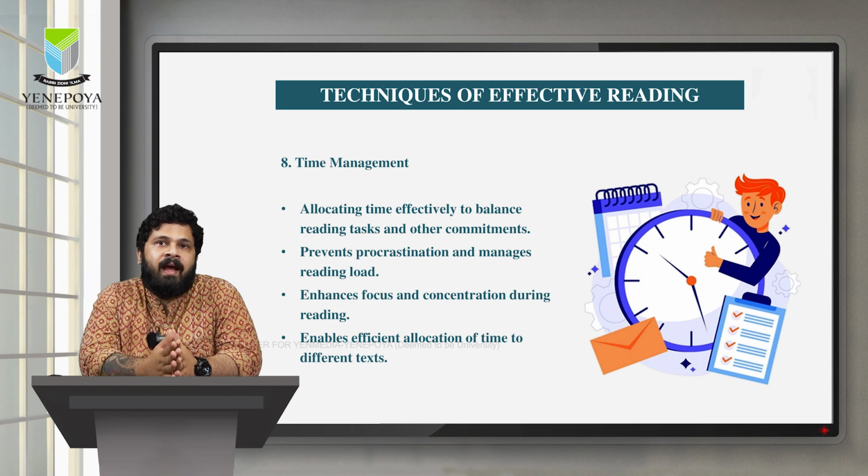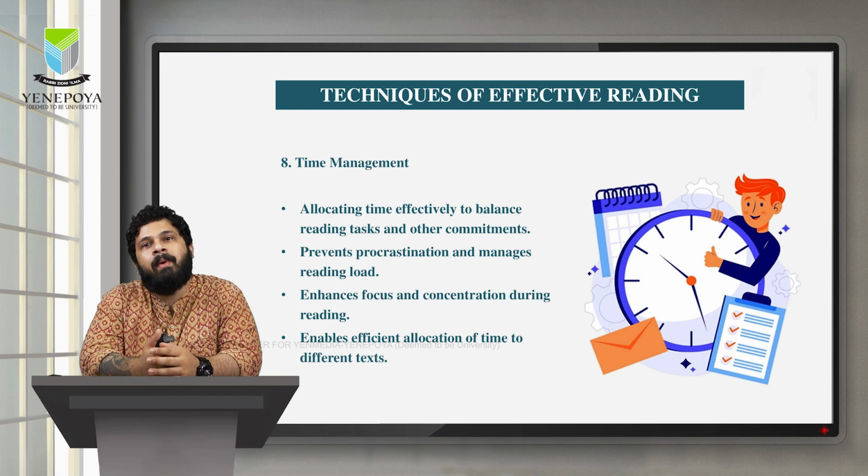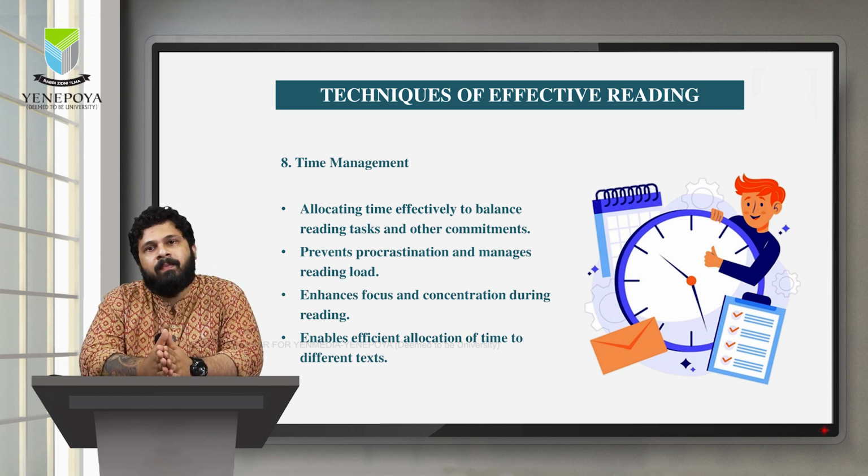Allocating specific time periods for reading allows you to create a focused and distraction free environment. Knowing that you have a defined time frame helps you concentrate better on the reading material without being distracted by external factors. Enables efficient allocation of time to different texts.